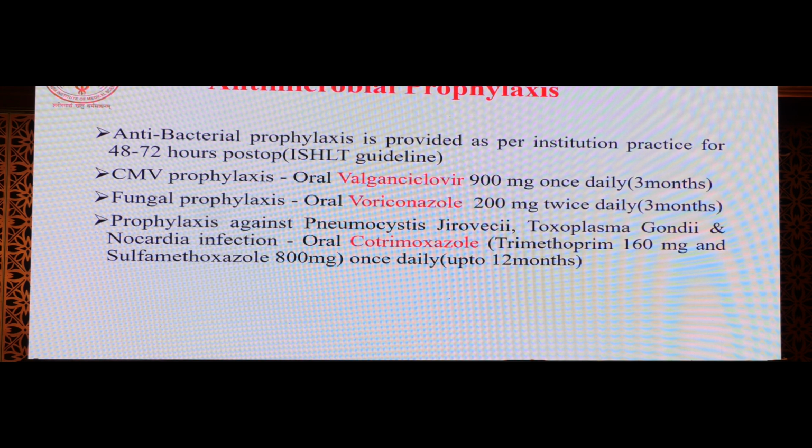regular antibacterial prophylaxis is given just before surgery and through the surgery. As per the International Society of Heart Lung Transplantation, they usually stop the antibiotics within 72 hours, but in our setup, in the Indian setup, we see to it that the invasive devices like chest drains and invasive lines are out and the patient is mobile, then we stop the antibiotics. That is around the 5th day of the post-operative period.